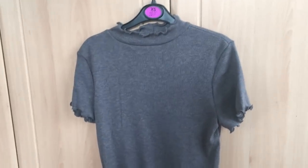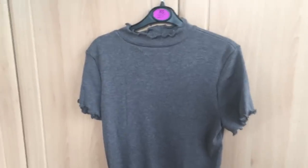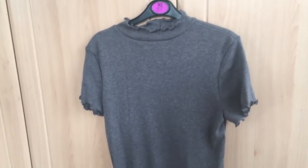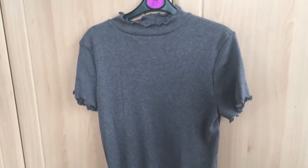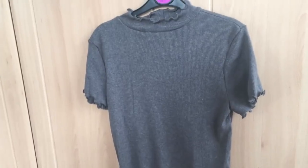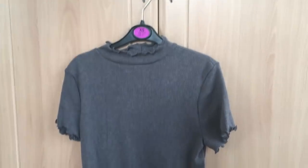I love it. I really wanted a dark grey dress, and I've not found one until now from Primark. This was only £4, which is a bargain. So this as a dress is perfect. They do a dark, gorgeous burgundy one as well, like a purple burgundy. So if you're into that, this is cute. But for me, the dark grey is just perfect.